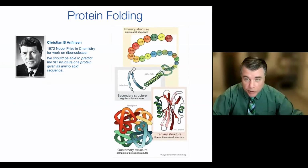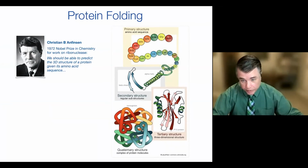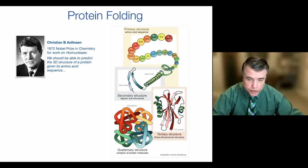And this is essentially the problem. We have a 1D input, and through the complexities of structural biology, these amino acids get converted to these proteins, which then fold. And to be able to predict the tertiary, quaternary structure of these is an immensely difficult challenge.